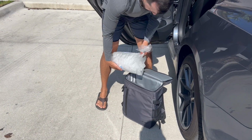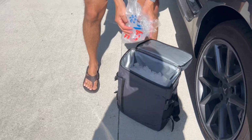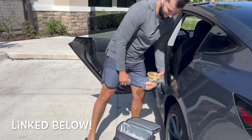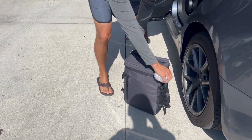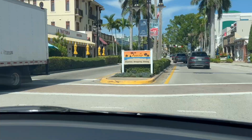So we are 20 something minutes away and stopped by to get a little bit of ice. Rudy has this little cooler backpack, which is super good, because you could just carry it as a little cooler. As I was saying, for the most part, when we go to the beach, it's just us two. So we just carry a couple of snacks, if anything, and then some bottled waters. And then we just end up having lunch somewhere close by.